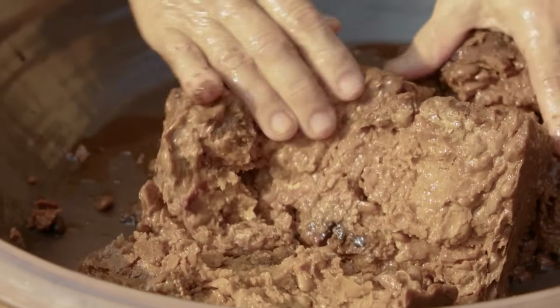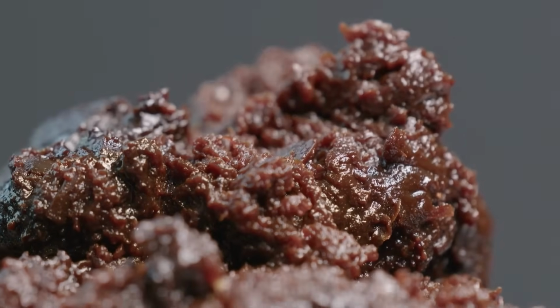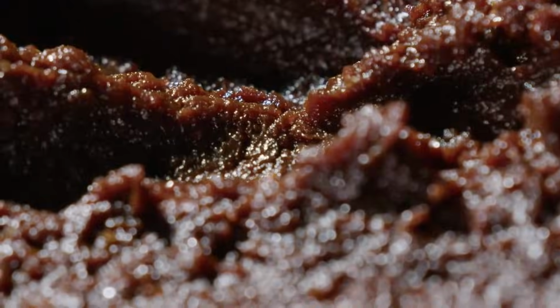The solids go on to be made into doenjang, soybean paste. And the liquids will be made into ganjang, soy sauce.